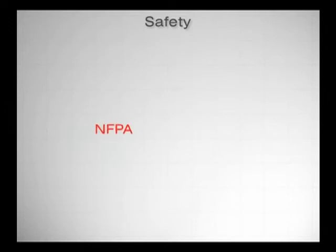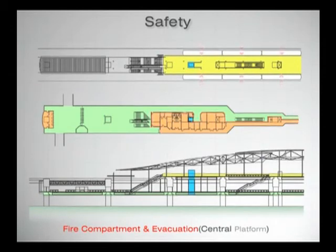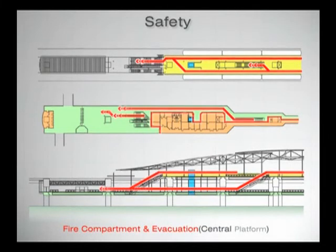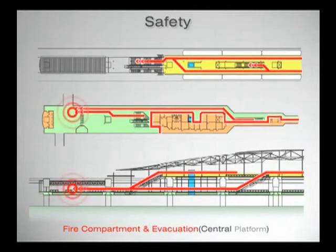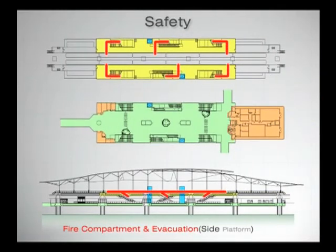The alternative stations are designed according to the latest version of the NFPA 130 standard. A comparison of emergency evacuation speed between the original platform and the alternative central platform is shown here. Compartment walls are highlighted. And here with the alternative side platform.